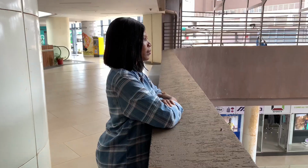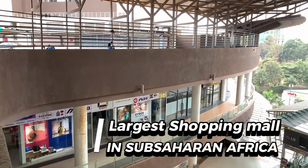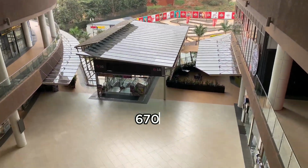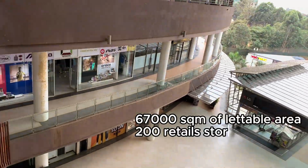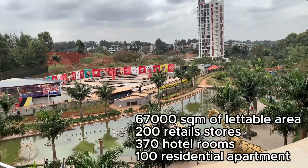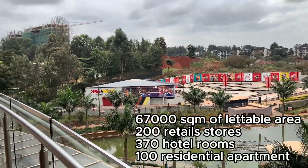So today, I'll be discussing our trip to Two Rivers Mall and also our first fine dining experience in the same mall. After church, we decided to visit Two Rivers Mall because I saw online that it is the largest shopping mall in Sub-Saharan Africa, outside of South Africa. I also found out that Two Rivers has 67,000 square meters of lettable area. They have about 200 retail stores, 370 hotel rooms, which is their Holiday Inn, and about 100 residential apartments, which is called the Riverbank Apartments. Really, the mall is quite big.